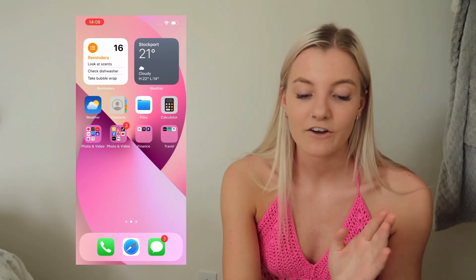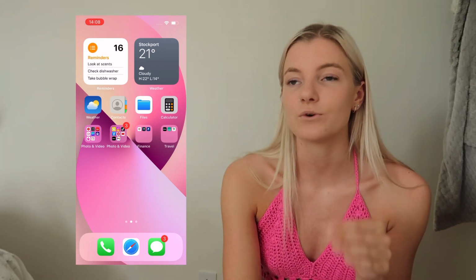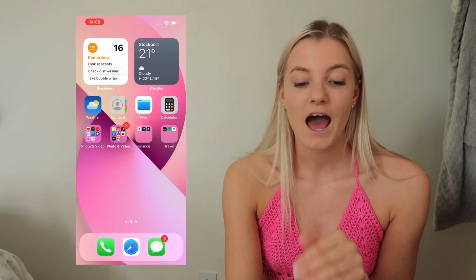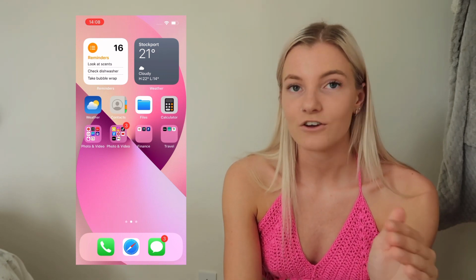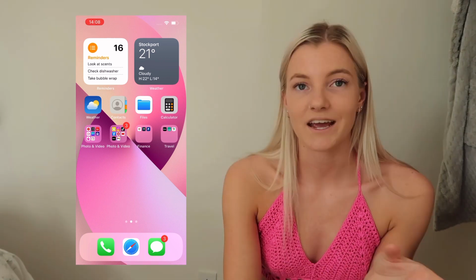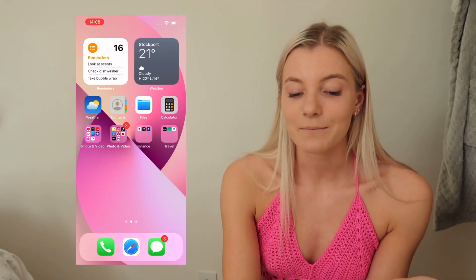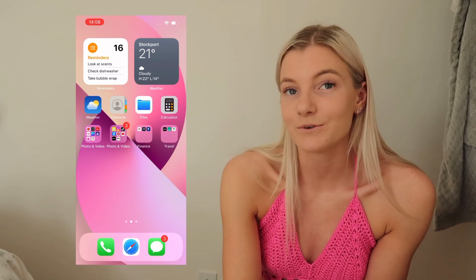So firstly, I have my reminders, which I think is just helpful to have there because I always set reminders for myself, else I just won't get it done. So then I can see every day all the things that I need to get done. And then I have the weather app in case I want to know the weather. As you can see, it's a cloudy day today, so it's not that much of a good day.